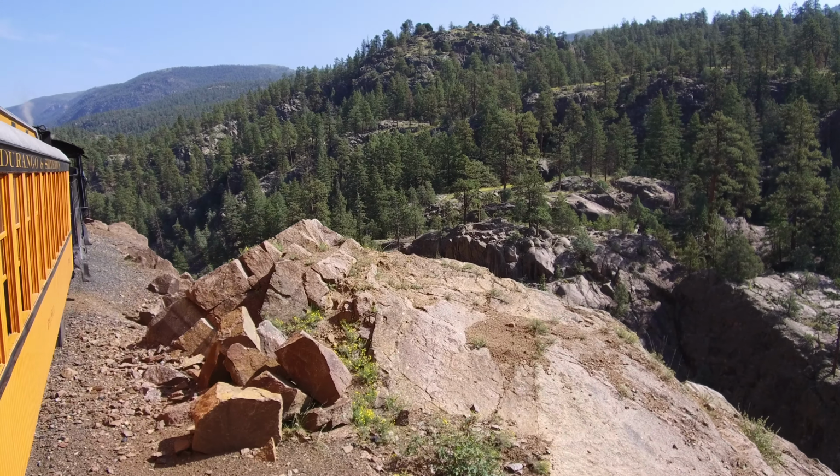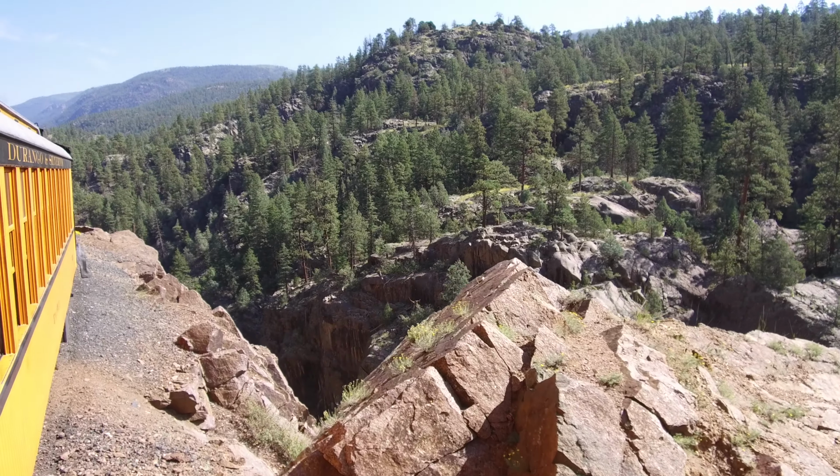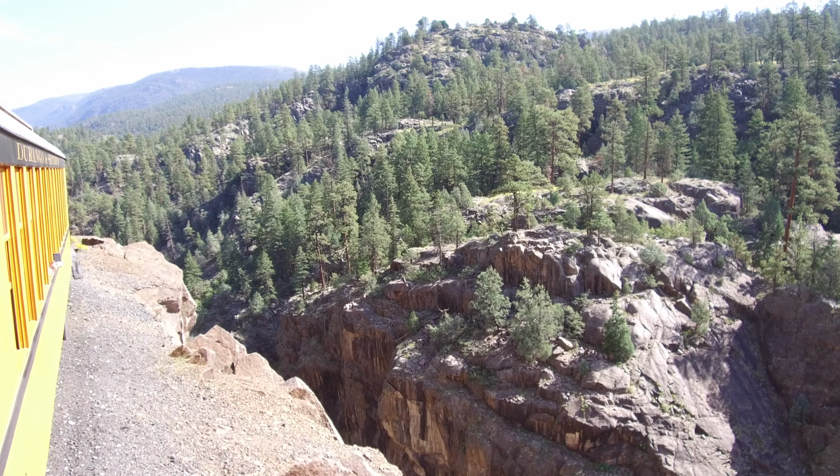Today we're riding America's Railroad from Durango to Cascade Canyon in Colorado.